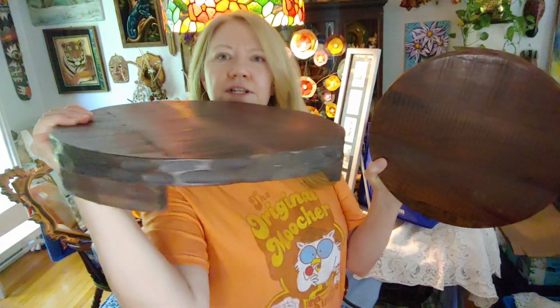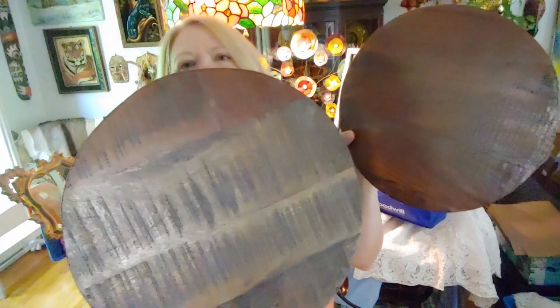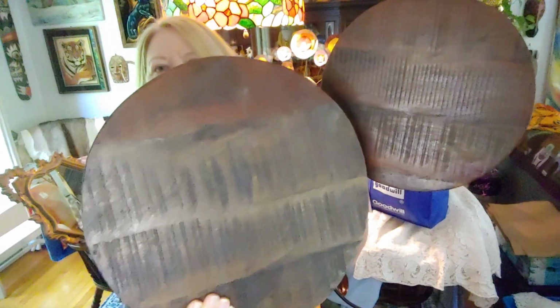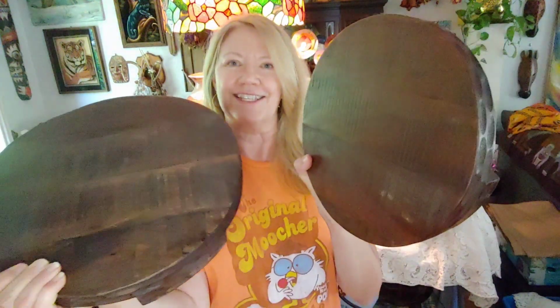These are footed risers, and I believe people probably use these to serve like a charcuterie board or a cake, or, you know, if they're doing a buffet in their home. These are going to be great for the upcoming holiday season for somebody to pick up and really display their food pretty for their guests. Love these. I about gasped. I think I did gasp when I saw this.